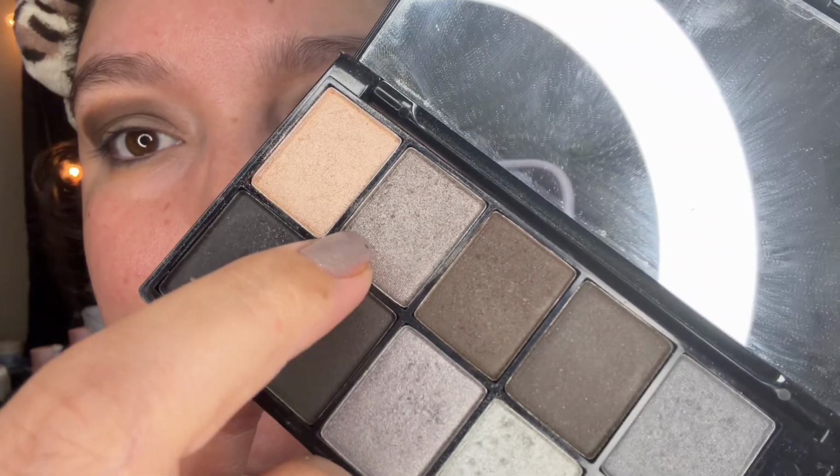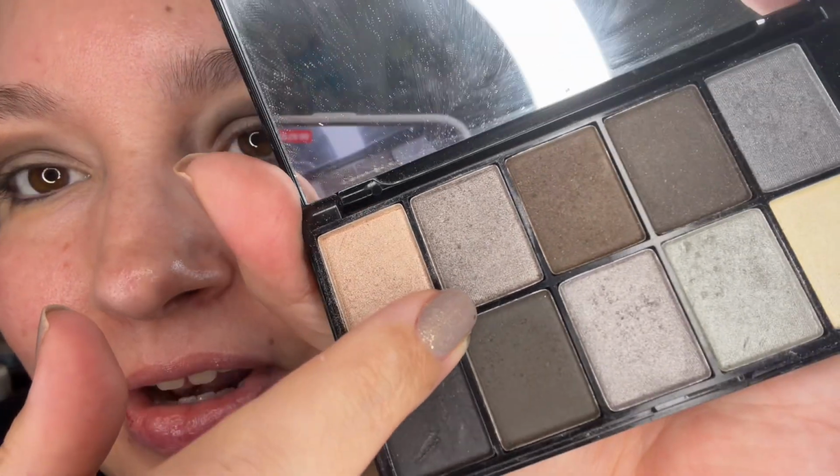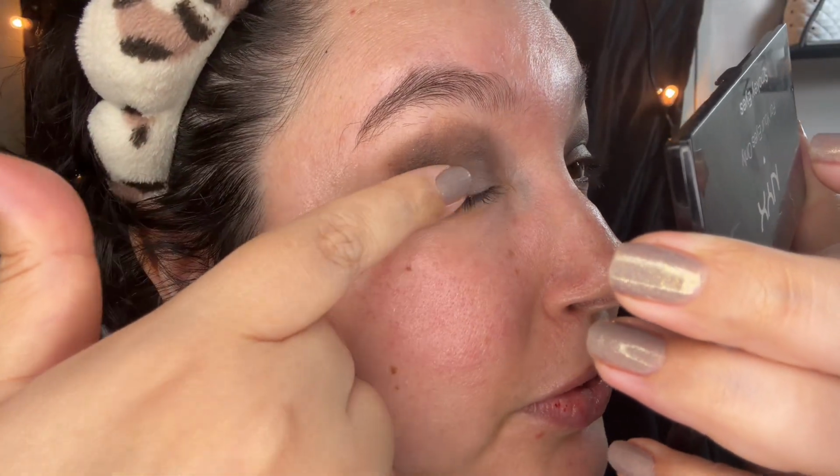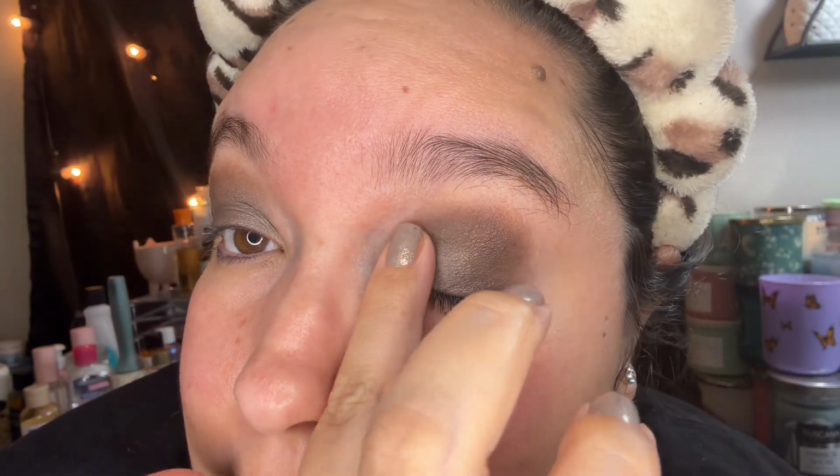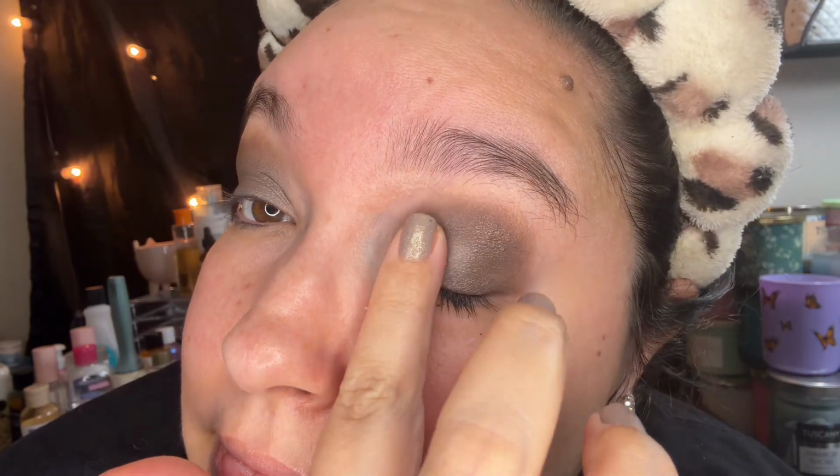So we're going to be taking this shimmery shade here. And this is actually the same color as my nail polish. It's like a taupey gray. And it's just basically like a gray shade. And I'm going to be applying that to the lids. And then going in with that same brush, I'm going to kind of blend out the crease. And it's going to kind of bring back that brown layer.